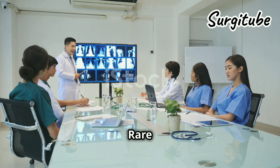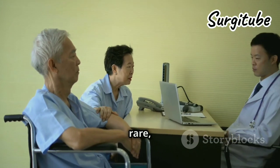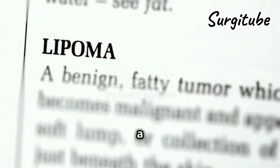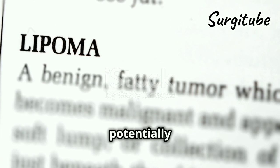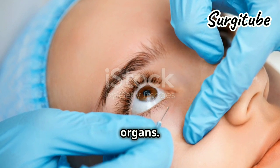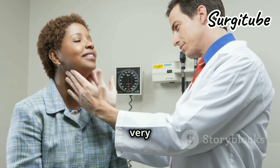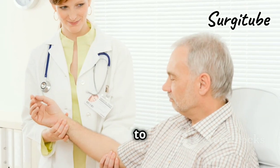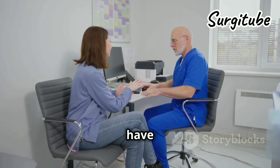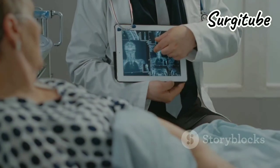Section 8. Rare but real, potential complications. While complications from lipomas are rare, it's important to be aware of them. In very rare cases, a lipoma can grow very large, potentially causing discomfort or affecting nearby tissues or organs. Additionally, while lipomas themselves are non-cancerous, there's a very small chance that a lump that appears to be a lipoma could be a different type of growth. That's why it's crucial to have any new or changing lumps checked by a healthcare professional.